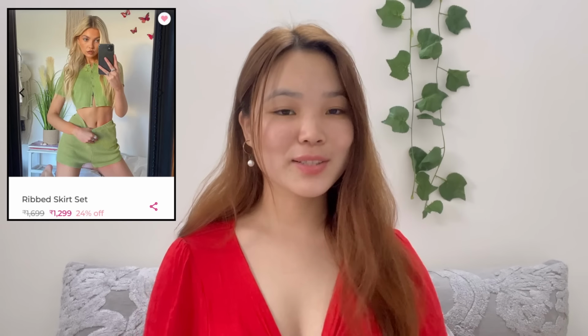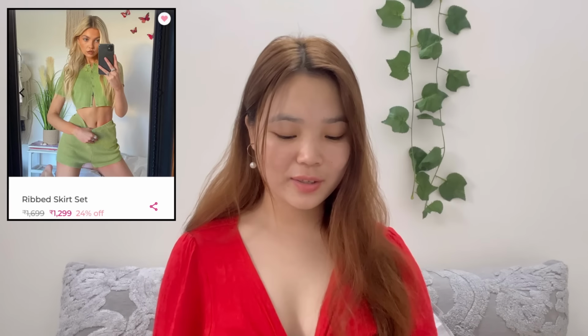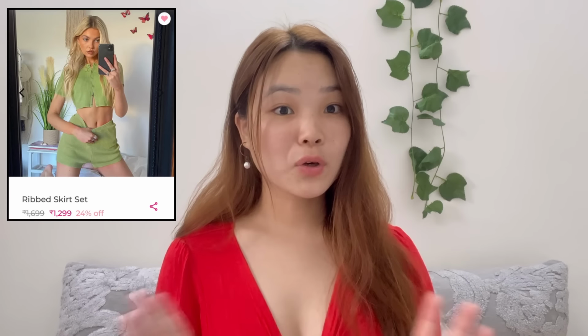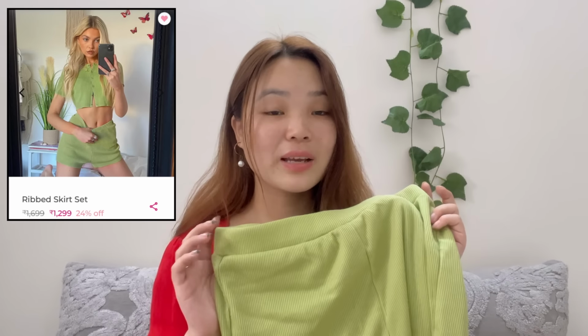So moving on to my next product, it is a ripped skirt set, but it is not a skirt. Likha hai ripped skirt set, but it is not a skirt, it is a short. I mean ye dekhne mein thoda skirt jaise dikhta hai, that's why I think that it is named as skirt set, but I'm not complaining, kyunki the product is so good, the quality, the material, everything is so good.